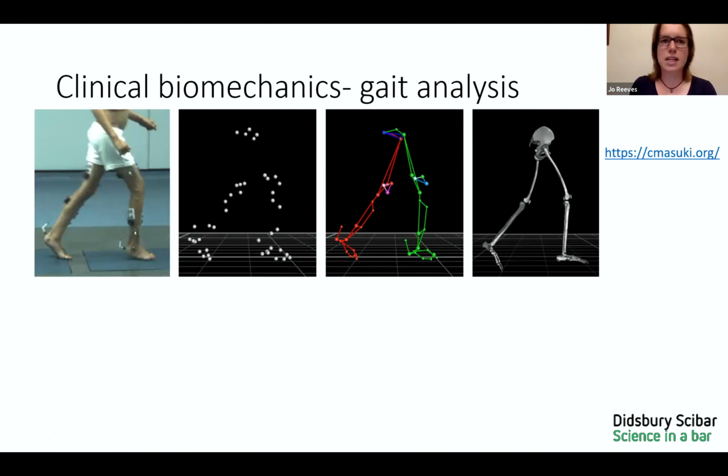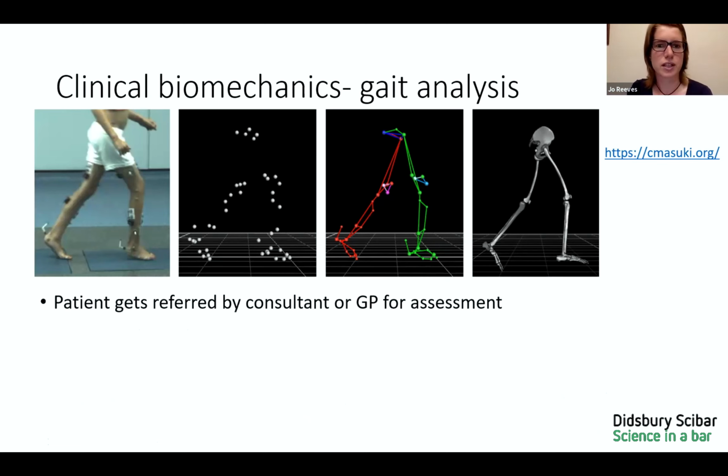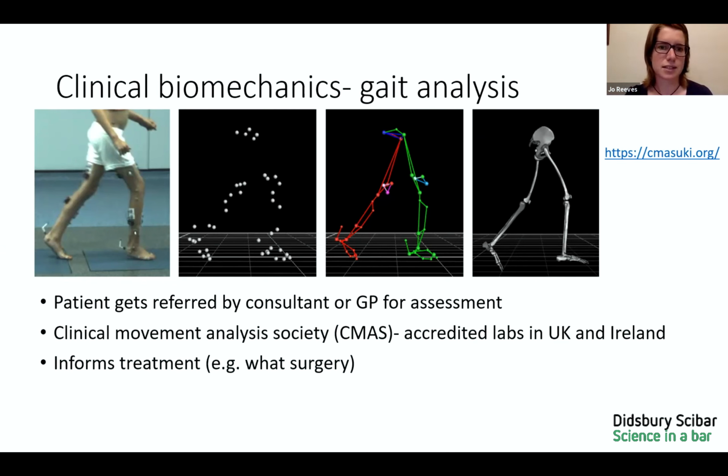And then on to the clinical side of things, which I said is my main interest now. There are these gait labs around the country, the ones in the UK and Ireland. If they're attached to a hospital, they're often accredited with the Clinical Movement Analysis Society, which is where this image is taken from. You might have a child, often with cerebral palsy, or some other pathology perhaps. They might get referred to the gait lab by their consultant or their GP for an assessment. This can inform what treatment or what surgery they have.